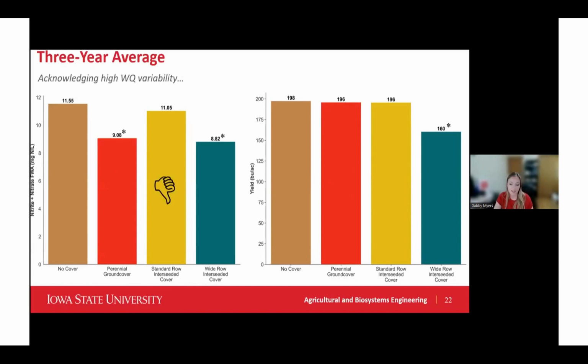I would give the standard row interseeded cover treatment just a general thumbs down because they didn't establish that well. So we basically spent money to plant it, but it didn't really do anything. And then for the wide row interseeded cover treatment, it would get a thumbs up for nitrate concentration because it was the most effective, but it would get a thumbs down for yield. And that's a pretty big yield hit that I don't think most farmers would be wanting to take, even though it's pretty effective for water quality improvements.